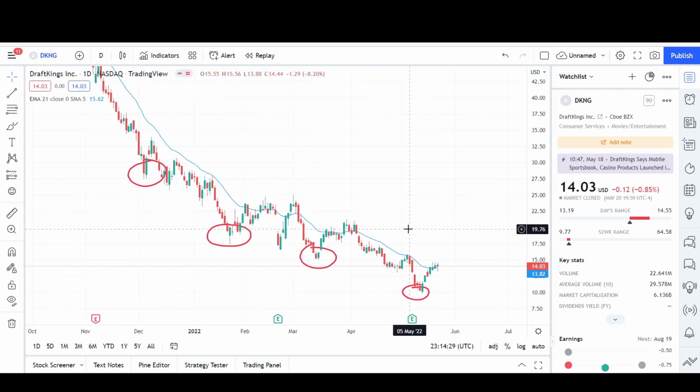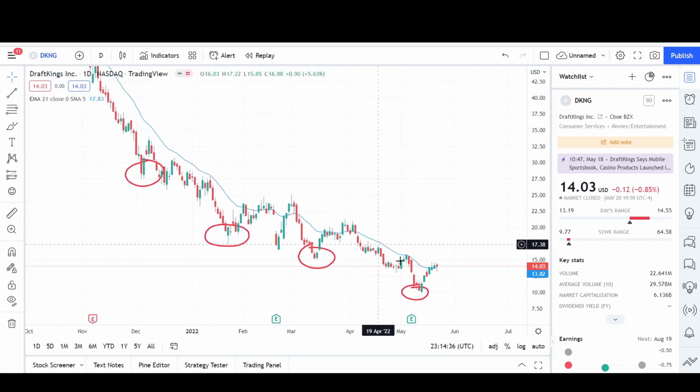They don't care about the fundamentals. So that's why everyone's shorting this stock as soon as they get the opportunity. So most likely we're gonna continue lower.